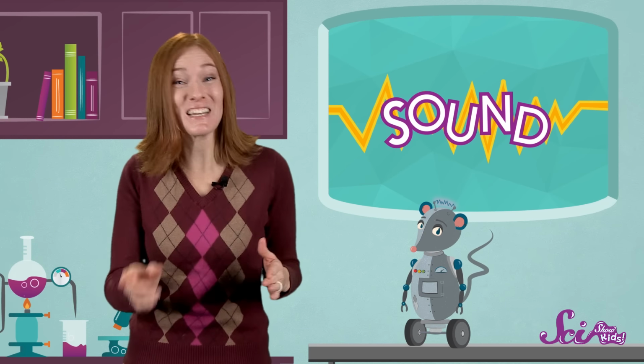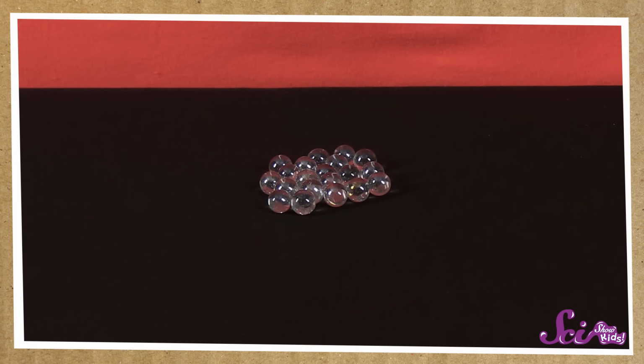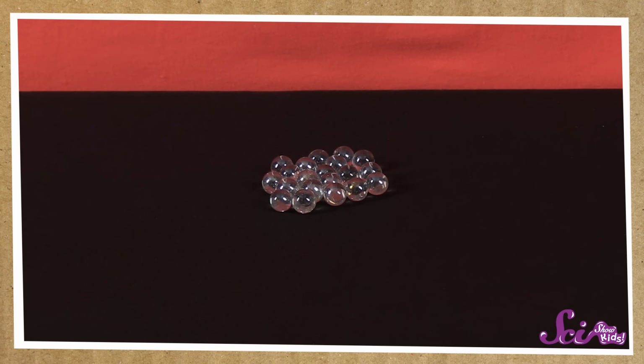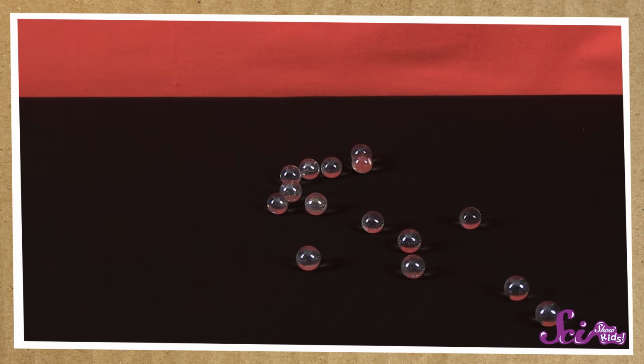So how does sound get from, say, a bell to our ears? The air all around us is made of tiny particles, and these particles are what carry sound. We can use marbles to demonstrate the teeny tiny particles that make up the air. Let's see how. If we put a few marbles together so they're touching, then roll another marble so that it crashes into them, the group of marbles will move. That's kind of what happens with sound.